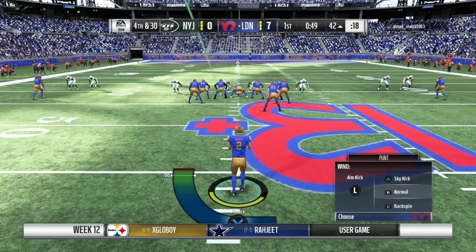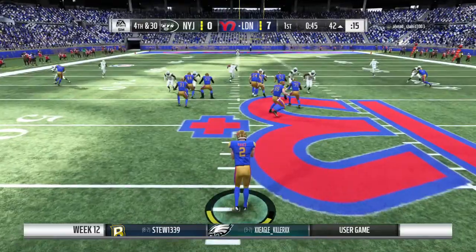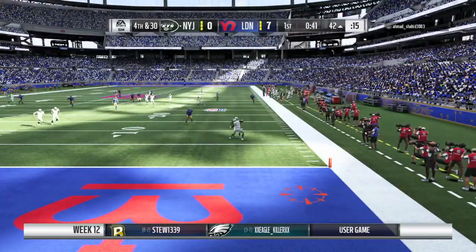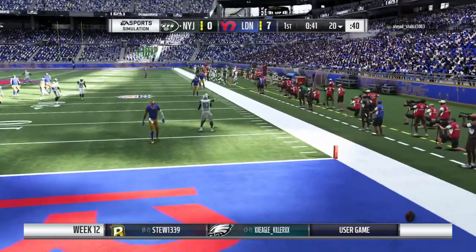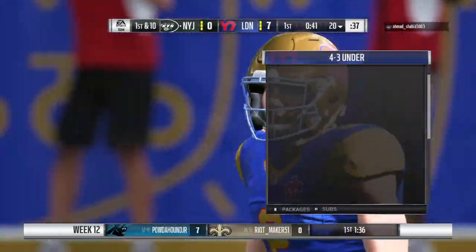Man, that puts him on pace, let me do the rudimentary math here, to be sacked 12 times in a game. I know he's not going to go for that. I wonder if it's going to reshape what they decide to do on offense in terms of play calling. Well, I can tell you what, when he popped up, shaking his head, frustrated right now behind center.